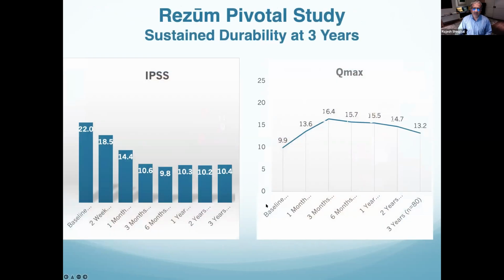Now, what are some of the caveats? Here's some of the data from the studies. You can see that their symptom scores started out at severe and came down to mild to moderate. And their flow rates went up from 10 all the way up to 16, seeing a little bit of drop off here. And I'll tell you that we are seeing some recurrences as the prostate does regrow, with about a 15% chance that you're going to need to go back on medication or have a retreatment. So lower than UroLift, but still seeing some retreatments out there.